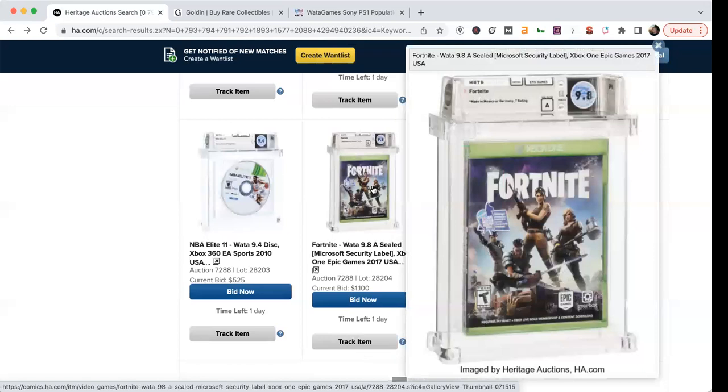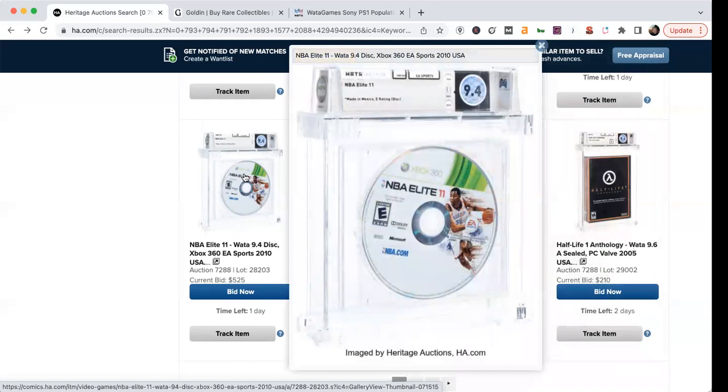And we have this, our is badass. Dude, where did that disc come from? I don't know. Someone probably found it in a damn pile of trade-ins. No, it doesn't exist. There's no cases for it. I thought someone had a CIB. Not NBA Elite 11 for Xbox. Where did they come from? For PS3, there's sealed ones. Oh, the PS3 ones. I have no clue.